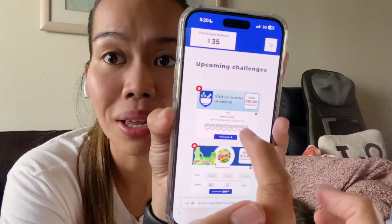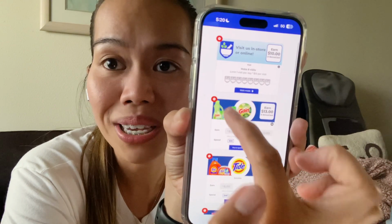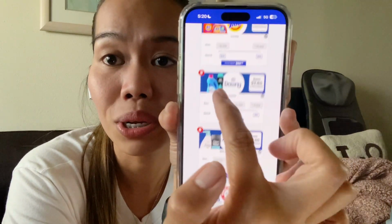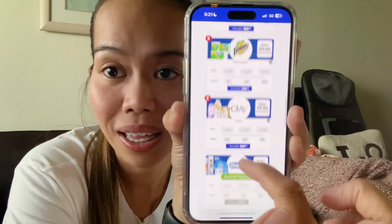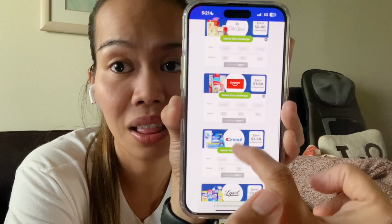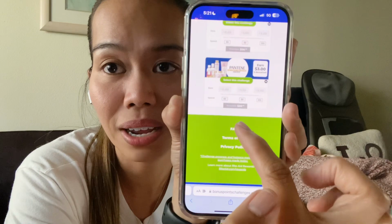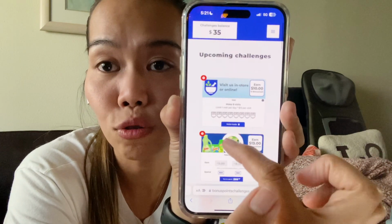All right, next month. And these are all your bonus cash challenges starting July 1st, which is Saturday. I already checked mine, and mine was awesome, you guys. I love my challenges. I think I'm gonna hit the 10 challenges again. And yeah, it will show you.